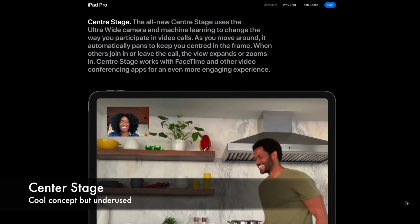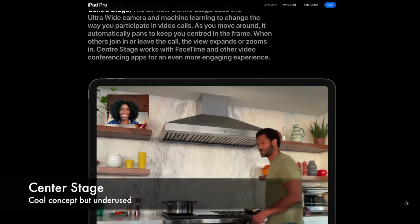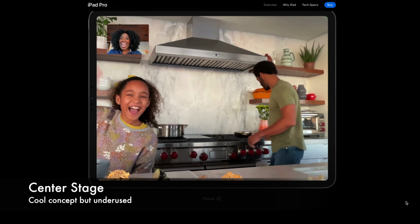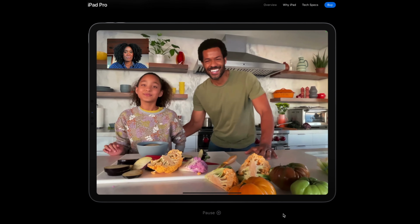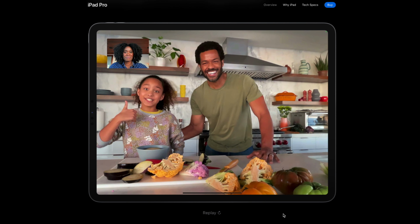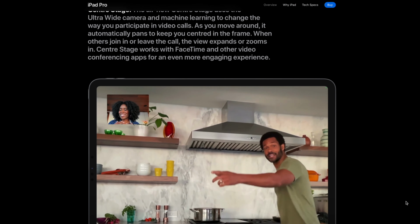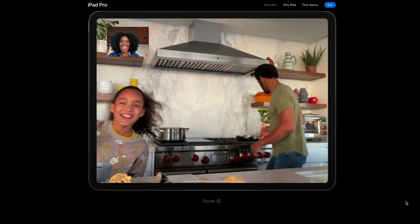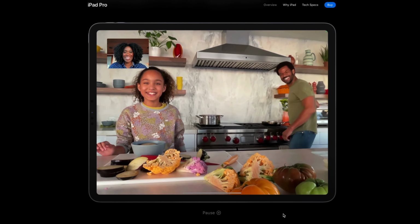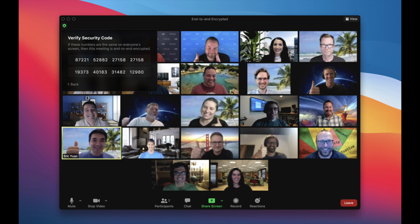How about Center Stage? This is a new feature on FaceTime, where the new ultra-wide front-facing camera pans and zooms according to the user's movement. I do not really use it since I live in a confined space and I am not proud of my home surroundings. This is precisely why most Zoom users blur their backgrounds or use wallpapers as backgrounds.